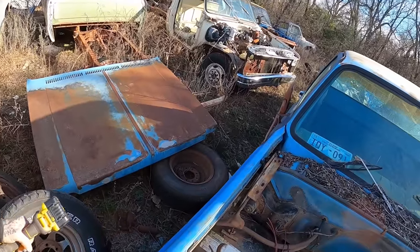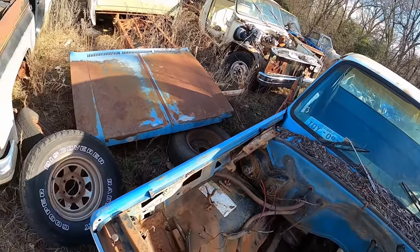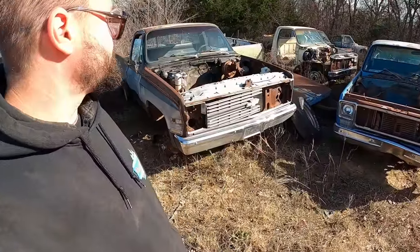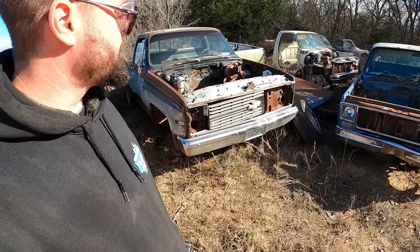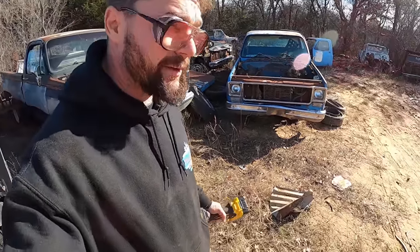It actually has not been buckled before. That's surprising. She's got a little body filler, but that's all right. It's actually got a pretty good patina on it that could match that truck. We would just have to blend where the blue paint is and then put a little rust back over the paint. We could definitely make that hood work on there.